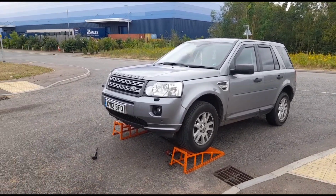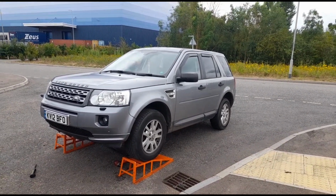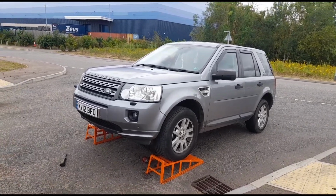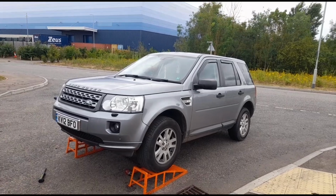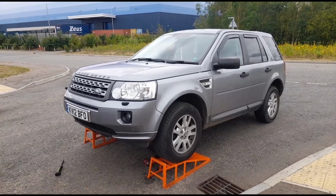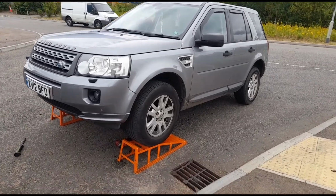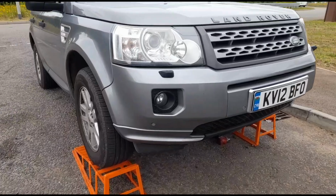I recently had a customer with one of these Freelanders, and he had it for 12 years. It didn't give him any trouble whatsoever, and he just said, you know what, it was a 2012, same year as this one. He said, I just thought it was time to upgrade. He bought a new Discovery Sport, and it has had 4 new DPFs in the space of like a year and a half. It's been back to Land Rover 12 times, and his Freelander was never back at the dealership for a repair. Anyway, on this one I'm going to tell you why.